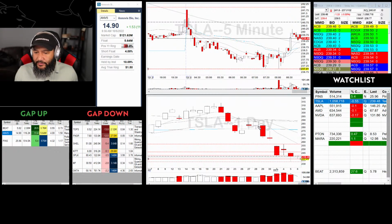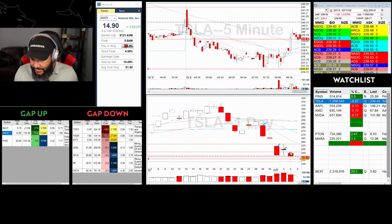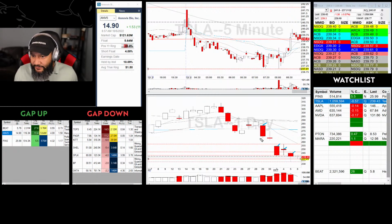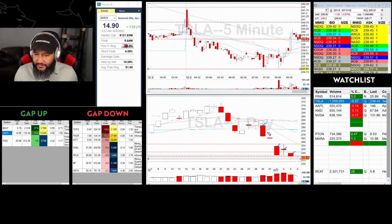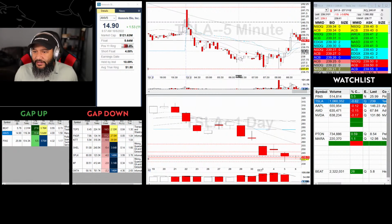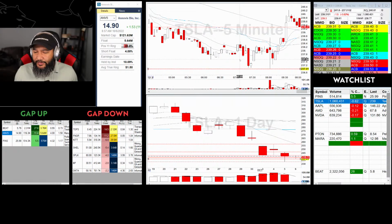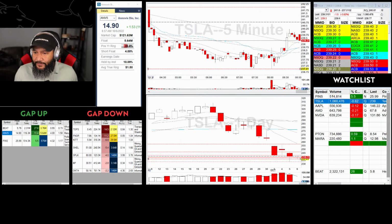Every day red, by the way, look at this. Although we gapped up on a few, right? Actually, no, everything's gapped down, right? Yeah, gap down, sell off, gap down, popped up, sold off, gap down, sold off. Everything has gapped down on Tesla since the last week, it looks like. Man, all right, so nothing but red for Tesla here. Again, we're getting a little bit of a bounce, trying to get into the green. But yeah, it has not been great for them.